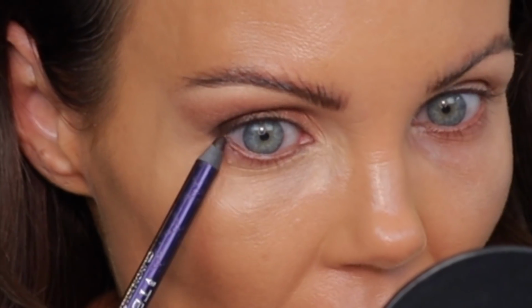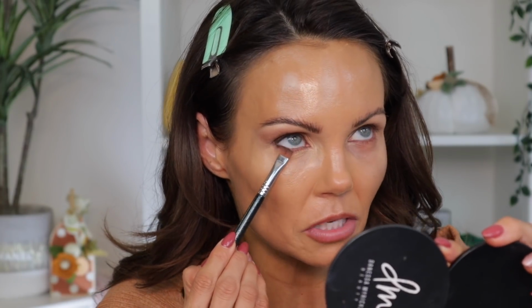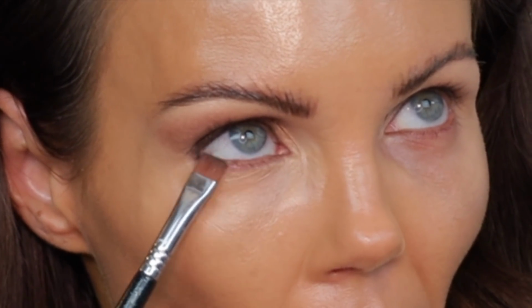So I went ahead and added some concealer. Now I kind of want to pull everything together. I'm going to start with the pencil here on the lower lash line, and I'm going to focus that right there on the outer corner. Then I'm going to take the flat brush and blend that out.